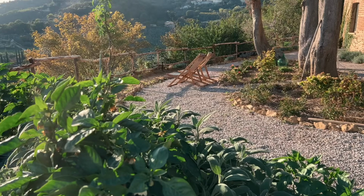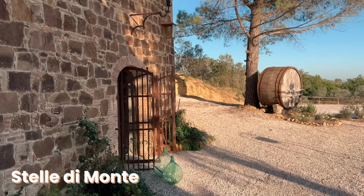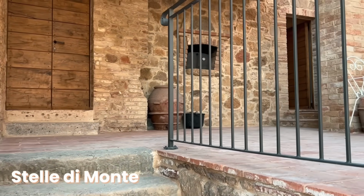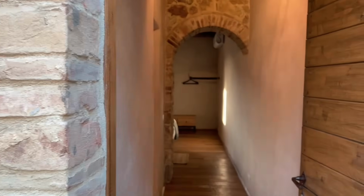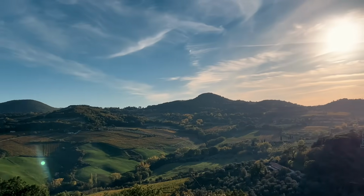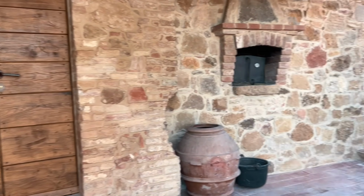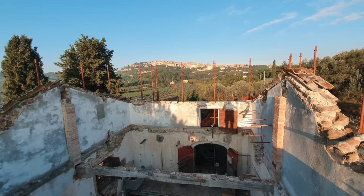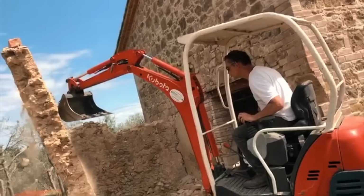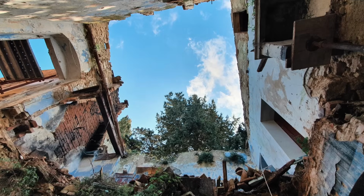If you're wondering where to stay in Tuscany, or Montepulciano in particular, allow me to introduce you to Stelle di Monte, one of the most exclusive, private, and romantic places in Tuscany. This elegant, adult-only retreat lies less than a mile away from the historic center of Montepulciano, right in the heart of the Tuscan countryside. The lovely ancient farmhouse, built over a period of 400 years, didn't even have a roof when the current owners, Igor and Natalie, fell in love with it and decided to bring it back to life. This project was a true labor of love for them, and it shows.